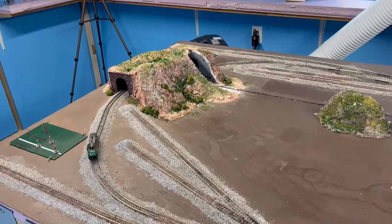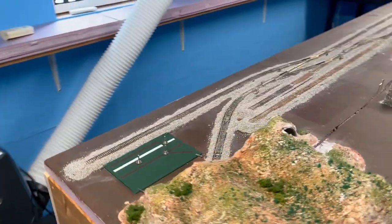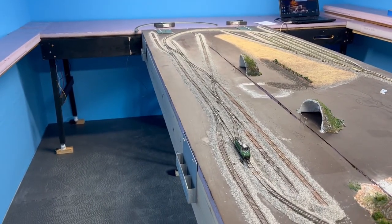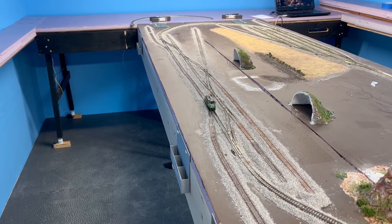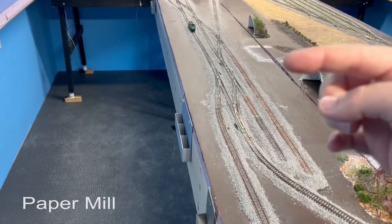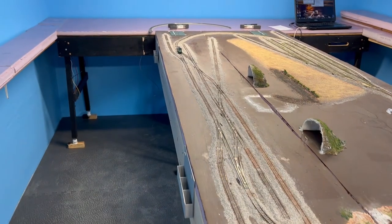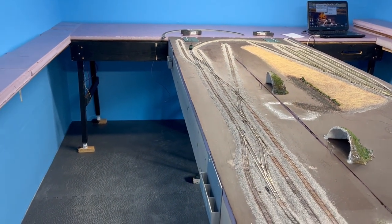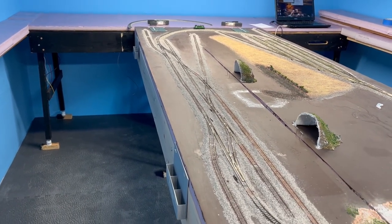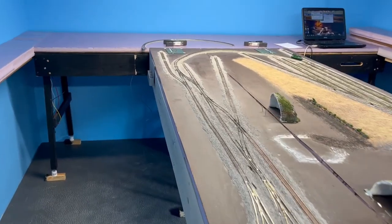So back there is the tunnel where the switcher is going to go in. Let me walk around. You can catch it coming out the other side. There it goes. And this whole section back here where the switcher is going through is going to be the paper mill. We have lots of warehouse facilities going to be right along here. And then back here, this is going to be a craft mill. We might have a pulp mill and some chips also going over there being produced by the paper making process. So lots of switching opportunities here, including another storage one down here towards the bottom.